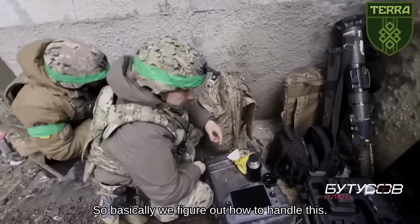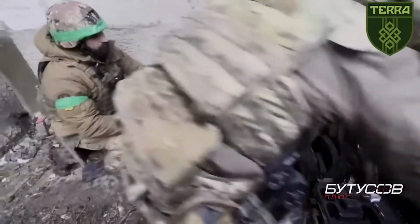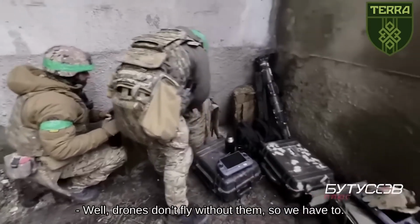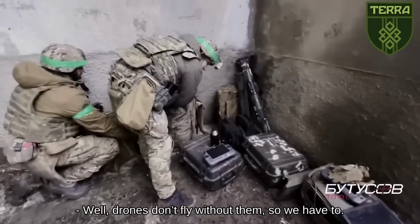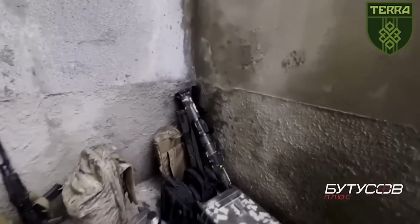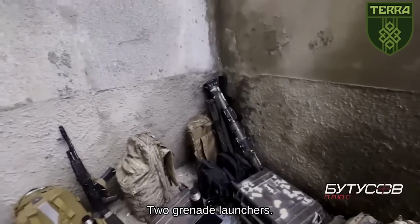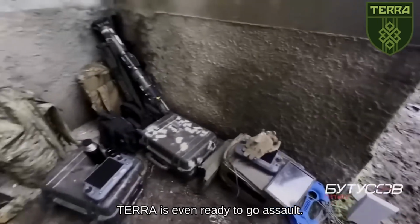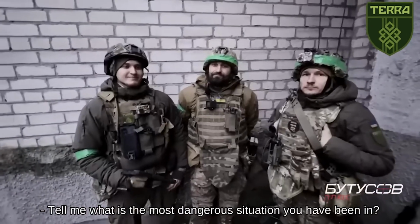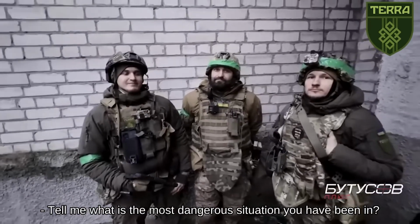So basically, we figure out how to handle this. They even save batteries. Well, drones don't fly without them, so we have to have it all, everything here. 2 grenade launchers. TERRA is even ready to go assault. Tell me, what is the most dangerous situation you have been in?